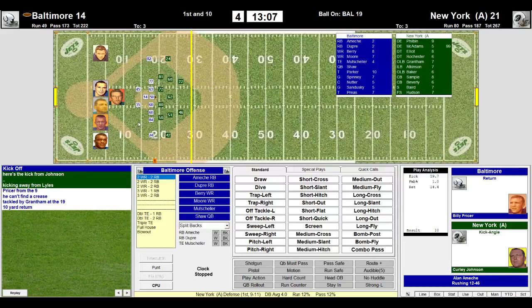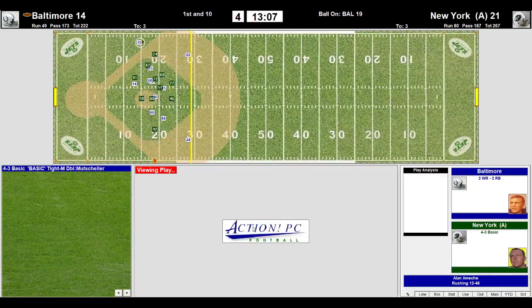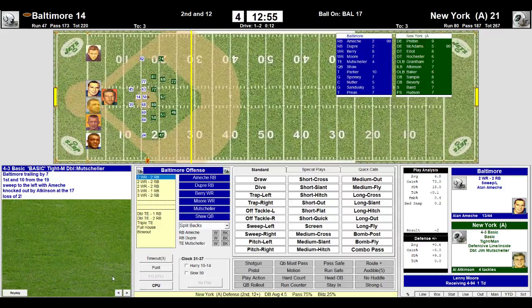See if we can grind this ball down here. Once again, I am playing as both offenses, and the computer is controlling both defenses. All right, well, we're going to have to use a lot of Alan Amici, I think. Let's just check out Alan Amici's card here. And we're going to go sweep left, power sweep left with Alan Amici. He cannot gain the corner. It's a loss of 2, blowing up the play in the backfield. Al Atkinson, and that's Atkinson's 4th tackle. So 2nd and 12.